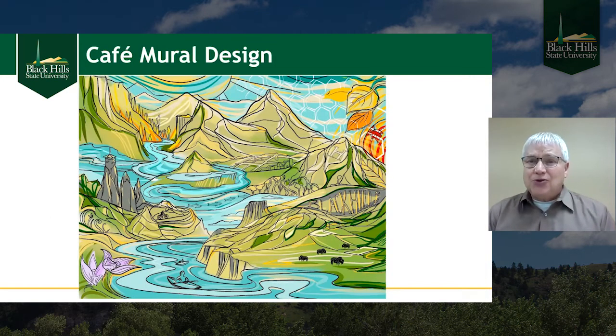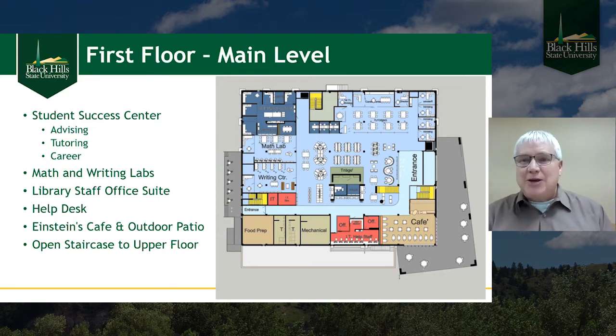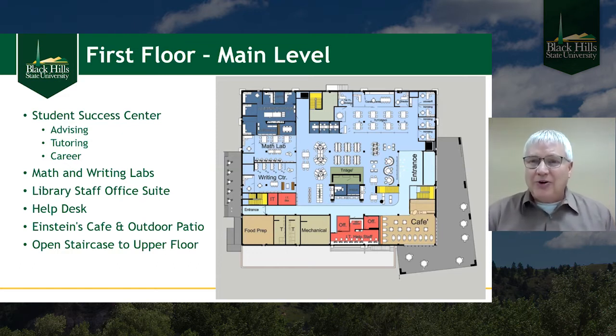Some other things about the first floor, oh, I'm sorry, Jesse, thank you. It's dedicated to student success. All the services will be in one location. If you look closely, you'll see maybe we have more space than we do folks at this time. The university has applied for a Title III grant, which would allow us to put some more folks on staff and, down the road, fill those spots.